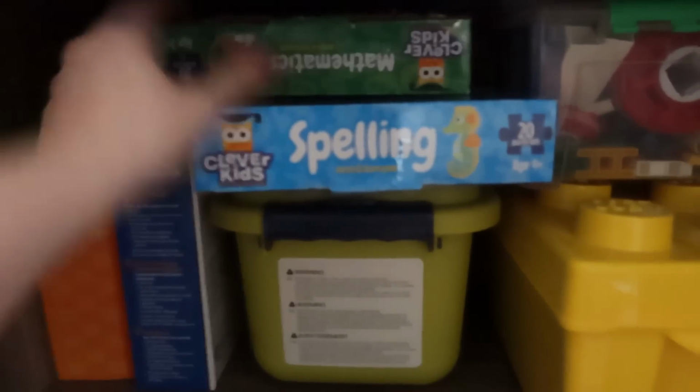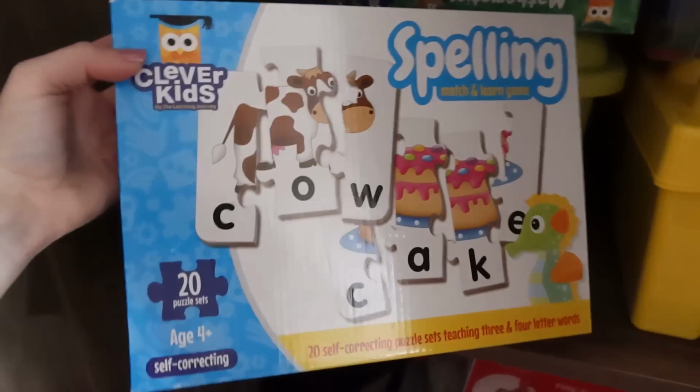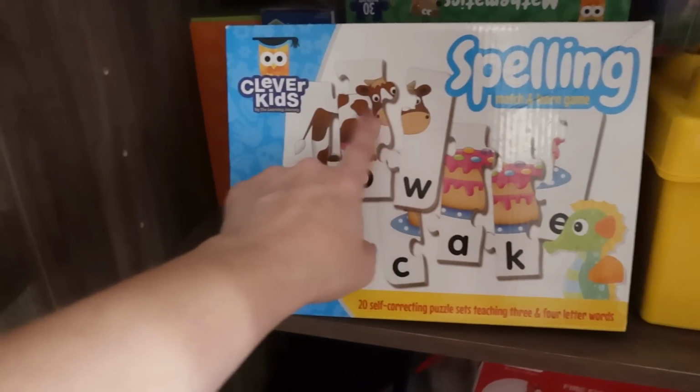Ray is actually going to do a puzzle while I get some cleaning done. I really like this spelling puzzle here because it's easy for her to put the words together because it's also got the pictures.